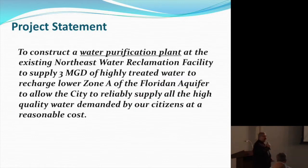The project statement for the groundwater replenishment project was this. It was to construct a water purification plant at the existing Northeast Water Reclamation Facility to supply 3 million gallons a day of highly treated water to recharge the lower zone A of the Florida aquifer to allow the city to reliably supply all the high quality water demanded by our citizens at a reasonable cost. So it's a pretty ambitious project and it's designed to meet those goals.